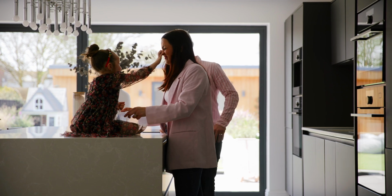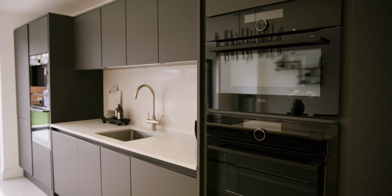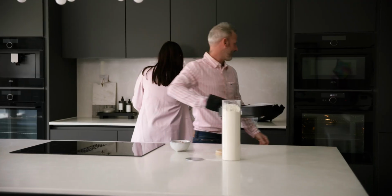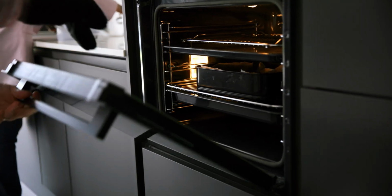So one thing I love about our kitchen is our AEG combination oven. I use it for absolutely everything. For a family of 3, it's a perfect size. We've only ever used AEG purely because we love the functions on them and they are super stylish.